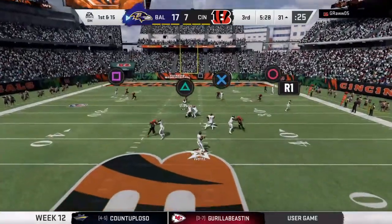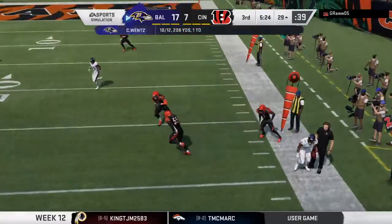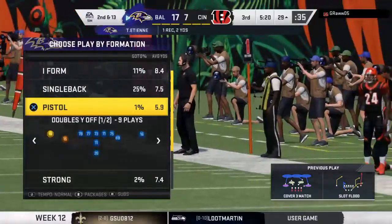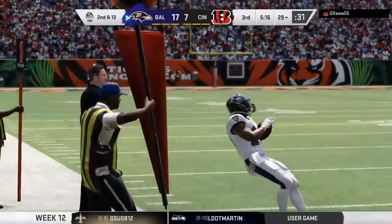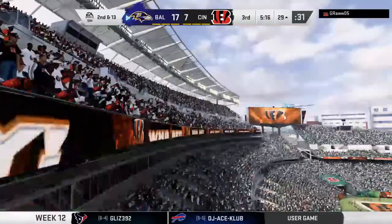Working from the gun, Wentz. He's going to hit his man out of the backfield, complete. 2 yards that time, a stark contrast from the big chunk on the previous play. I know most of the time when the ball's in the air, you're thinking wide receiver, tight end, but running backs, they can be a big part of any passing offense nowadays.